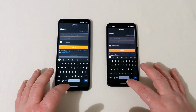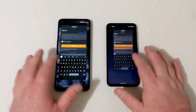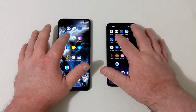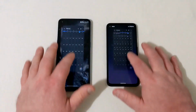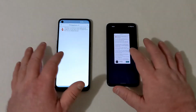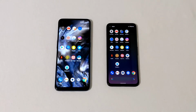Prime Video. Was that a reload, or just a little bit slow going to the app? I don't know. Y'all tell me. Play Store, both were open. Instagram, good to go. Amazon, let me know. Target, both were open. Clock, both were good. Calendar, good. Calculator, good. YouTube, reload on the OnePlus. And the Bible app, reload on the OnePlus. So, a few more reloads on the OnePlus Nord N10 5G. But honestly, who has 16 apps in the background? Just don't have that many apps in the background and you should be fine.